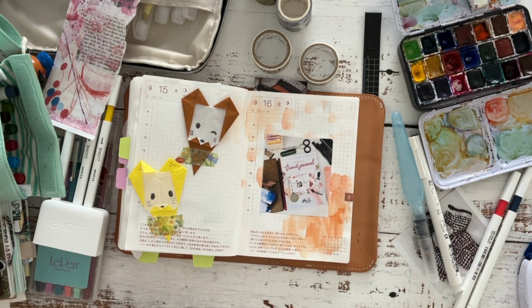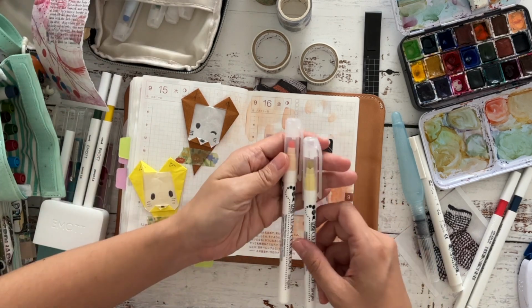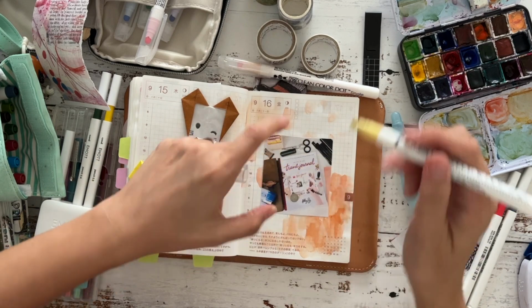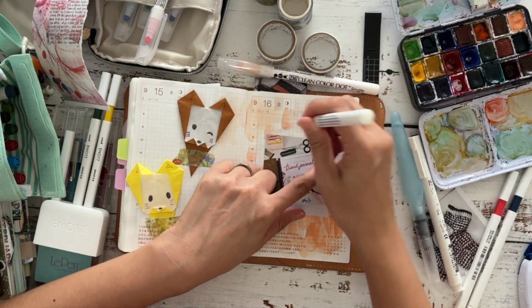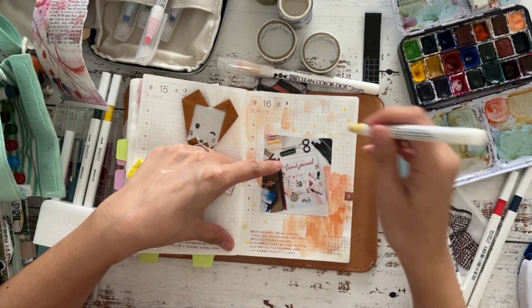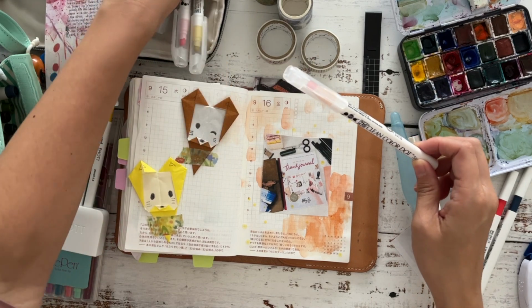And then this photo here is of the collaboration that I did with Abby, and so if you haven't watched that video, we talk about some of our stationery favorites, and so I will leave that linked down below. And I'm using the Kuretake Clean Color Dots.